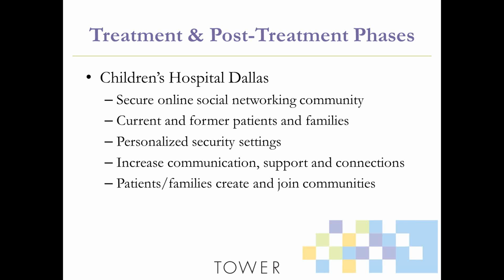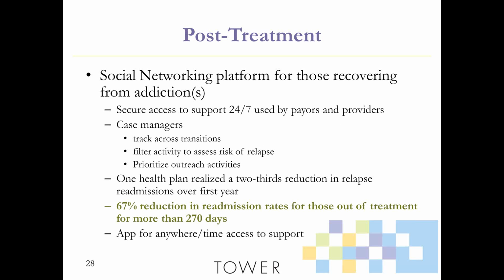They can personalize settings. They can join different kinds of groups. So if you have a heart condition as well as diabetes, you can join both of those groups. It's a real great opportunity for engaging both the current as well as the former patients and their families.